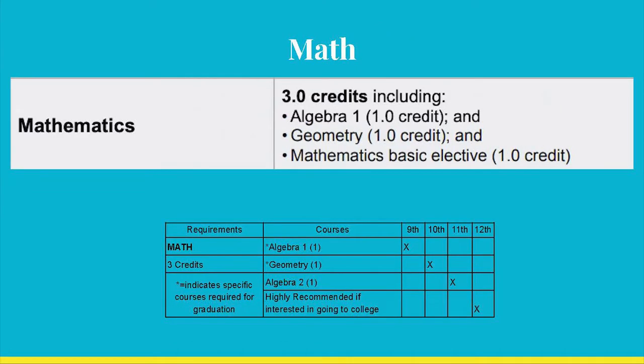Only 3 credits are required for math, 2 of which must be Algebra 1 and Geometry. However, if you are planning to attend college, you should take a 4th year of math to be better prepared for the math classes that will be required to earn your degree. Yes, even English majors are required to take math in college.